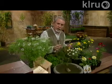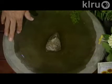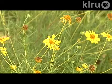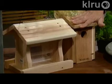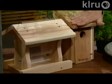And the way to attract all of the beneficial insects to the garden, and birds too. The mockingbird is one of the great beneficial birds to have in the garden. They're insect eaters. So what we need to bring them in are flowers that are open face. All of the daisy-like flowers are perfect for bringing them in. Bird houses and bird feeders. These are great sources of having the birds come into the yard, stay in the yard.